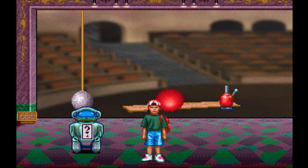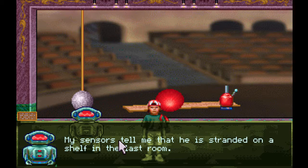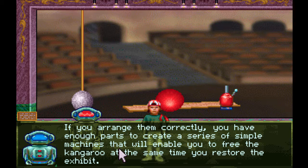So let's see, what does he have to say? Bleep bloop. This exhibit requires more than a little analysis. As you can see, the cybernetic kangaroo from the natural history exhibit has displaced the simple machine setup. My sensors tell me he is stranded on a shelf in the last room. My calculations tell me that there's a possible solution to this dilemma. If you arrange them correctly, you have enough parts to create a series of simple machines that will enable you to free the kangaroo at the same time you restore the exhibit.